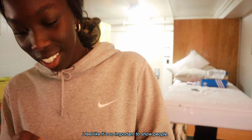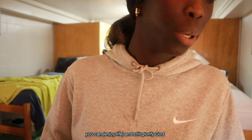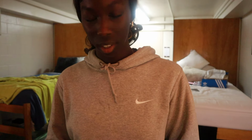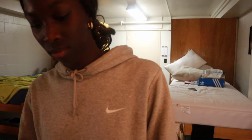That's one of the things I feel like is so important to show people, especially as a black girl. Exactly, black joy. People need to see black joy. Live the same life and still glorify God. Because guess what? When you see black people posting, it's always like, where's the joy? It's so important to see.